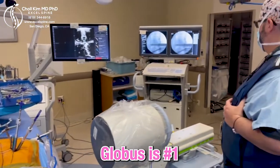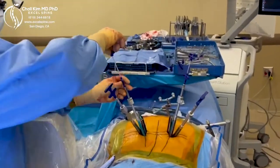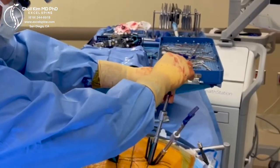Globus is definitely the number one spine company in the world. That's all there is to it. And I remember when they were nothing. They were like my pinky, tip of my pinky. Now they're like 2 of my thumbs, maybe my big toe.